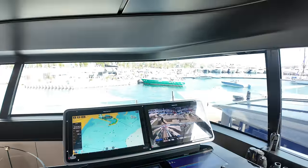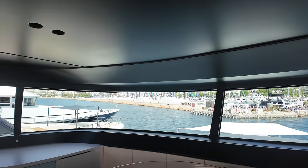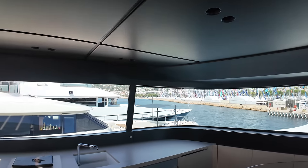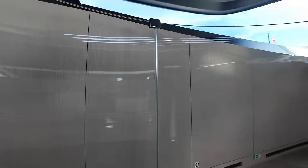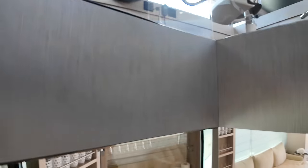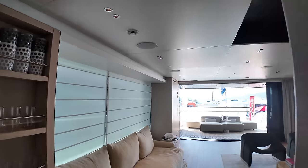But again, if we just look at that view, a serious amount of glass up here. Right, let's head back down next level. Let me take you into the accommodation areas. Descend down these stairs and look, I'll show you the saloon here.